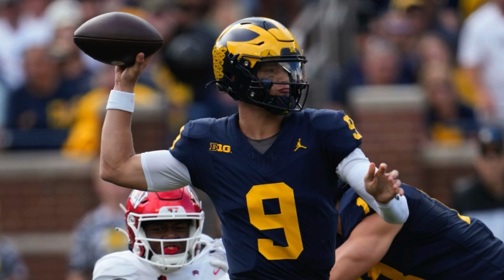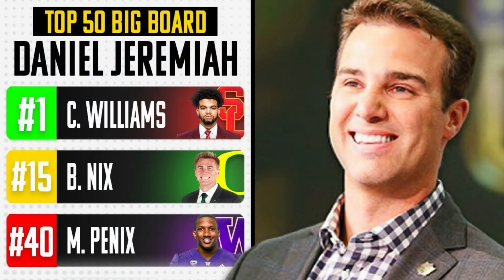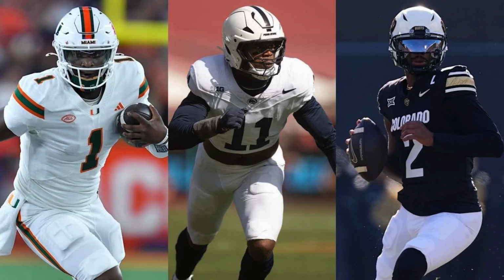He's also a weapon when used to spy the quarterback. He can mirror the QB's movement before closing the space in a hurry. He dominated in the Bulldogs' first meeting against Texas during the 2024 season. He's a firm edge setter against the run.